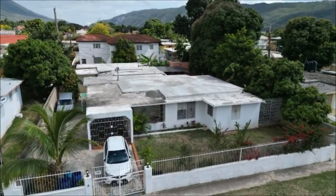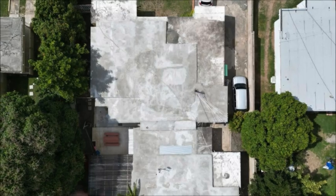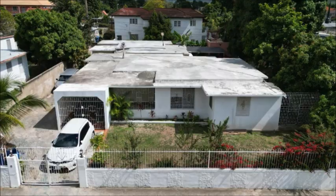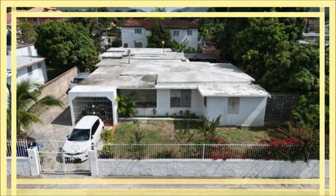Features of the property include hardwood kitchen cabinetry, external solar security lighting, recently refurbished roof, and enclosed carport. Guys, let's take a look at this house and please watch the entire video for more details at the end.